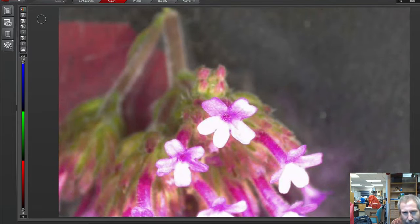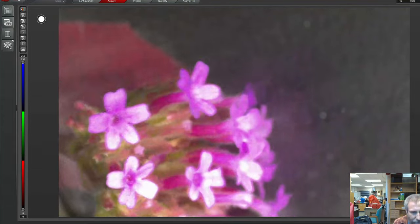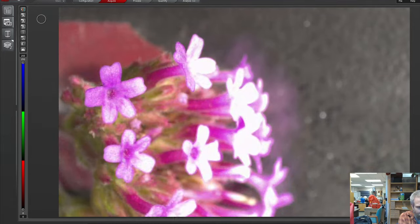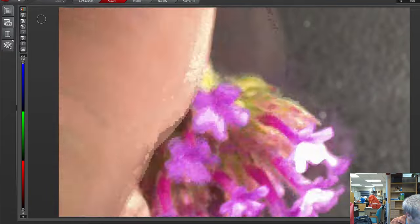This one is super reflective as well, so when I try to get it in focus, I'm also having to fight the glare from the fiber optic lights. Yeah, little hairy bits. So, just sort of playing around with some different things in the light microscope, in the stereo microscope, I mean.